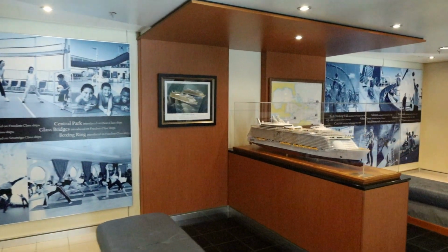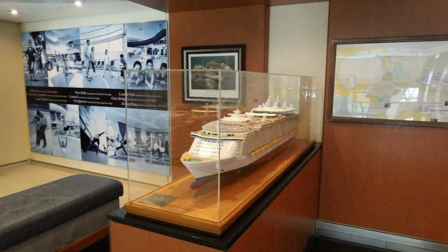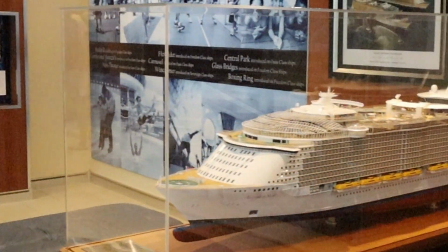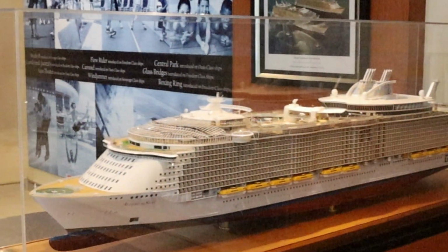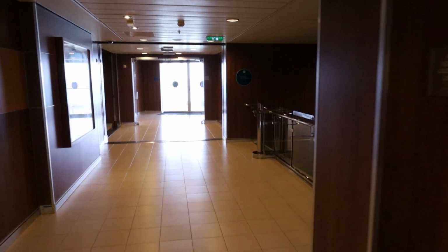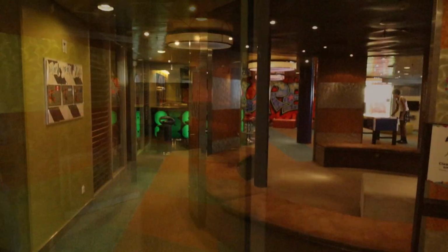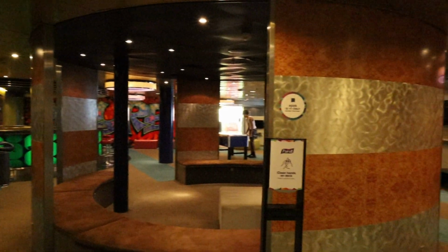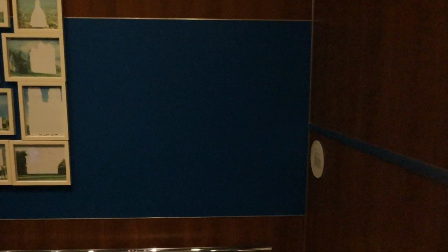And then as we're still on deck 15, on the aft, there's a nice little model of the Allure of the Seas. And then on this side is where you can get to the kids area. And that's for 12 to 17. All right, we are done with deck 15 and 16. Let's go down to deck 14.